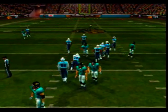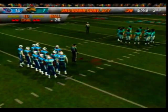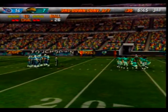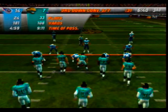Number 30 is there for the tackle at the 26-yard line. He's got everything you look for in a running back. Move, speed, power. I'll tell you, this guy is a complete package. Ball on their own 26. Ball on the 26-yard line.